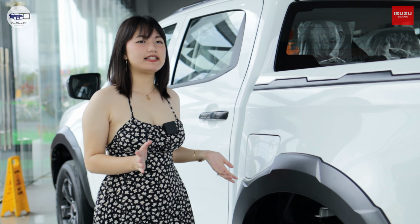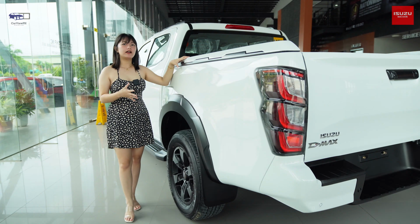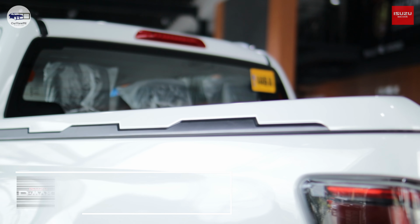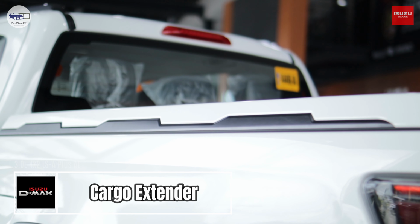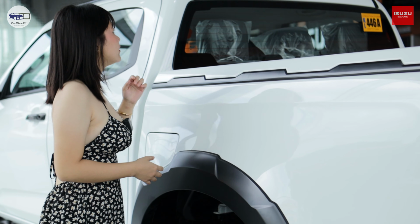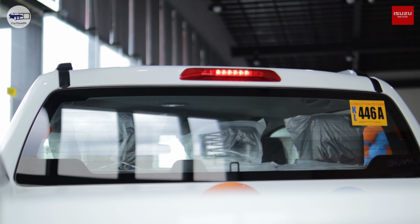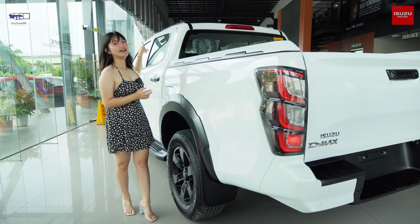So sa likod pala ng LSA Plus natin here guys, wala tayong makikitang sports bar kagaya dun sa LSE. Good thing naman dahil meron tayong cargo extender na two-tone. So yung kanyang kulay and yung design is kagaya dito sa over fender natin. So sa likod meron tayong third brake light, defoggers, and may pull-type antenna naman tayo pero nasa unahan siya guys.